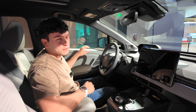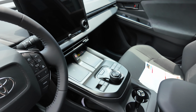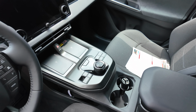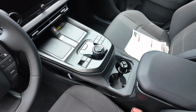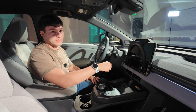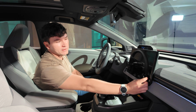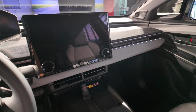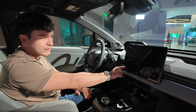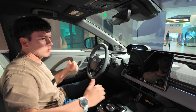Lots of hard materials. This is pre-production, so not 100% what we should expect, but I am seeing a lot of harder plastics, but it is very functional. We do have hard buttons here, dual wireless phone chargers, which is awesome, and then the new larger 14-inch touchscreen. This whole system seems to be ripped right out of Lexus because we still have these knobs for changing the temperature and other things, and it has the little screen here in the middle. That's very much what Lexus does in their interiors right now, but it does look very nice.